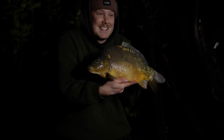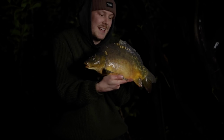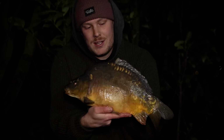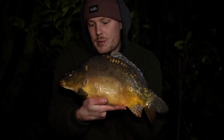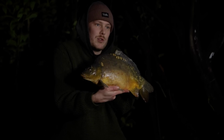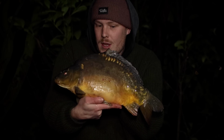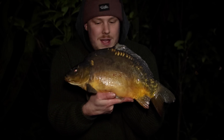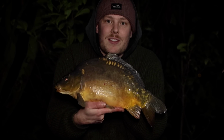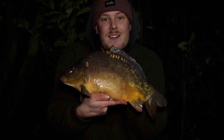I'm not gonna lie, that is actually an unexpected fish, because I was laying there, wasn't quite sure how the night was going to unfold, but to get one when my feet were still wet from the snow this morning is, I think, quite an achievement. So, lovely little Belgian mirror, and 4-night session is underway. Happy days.